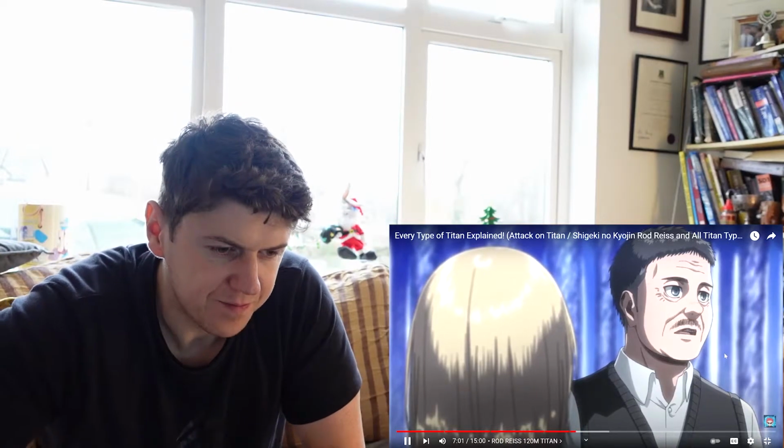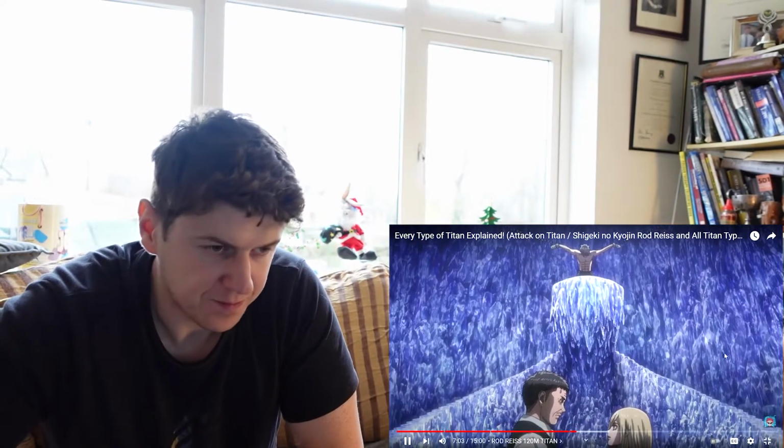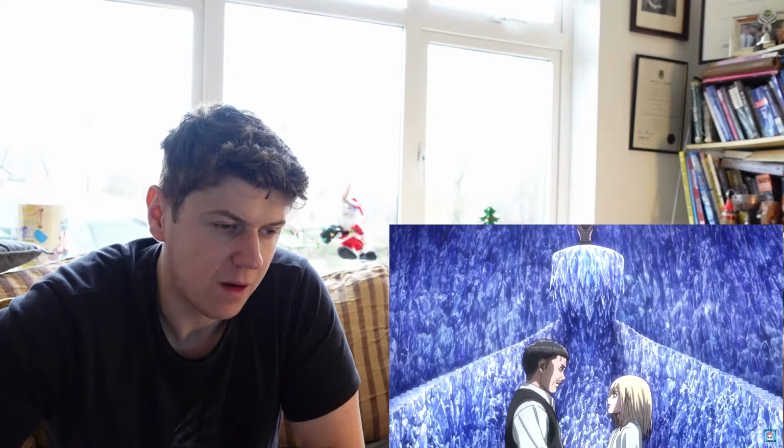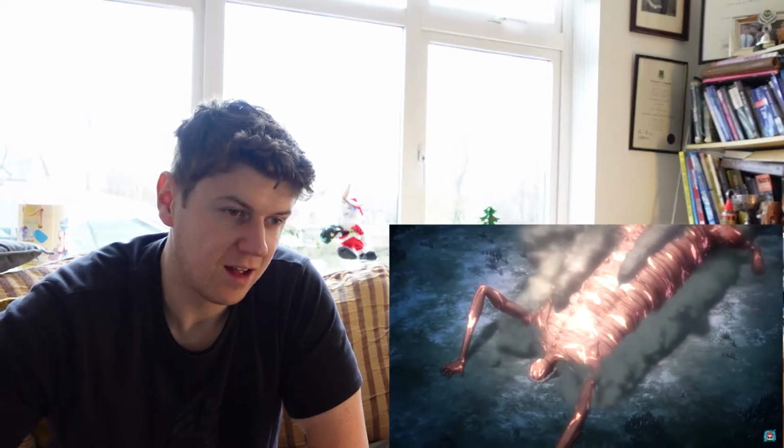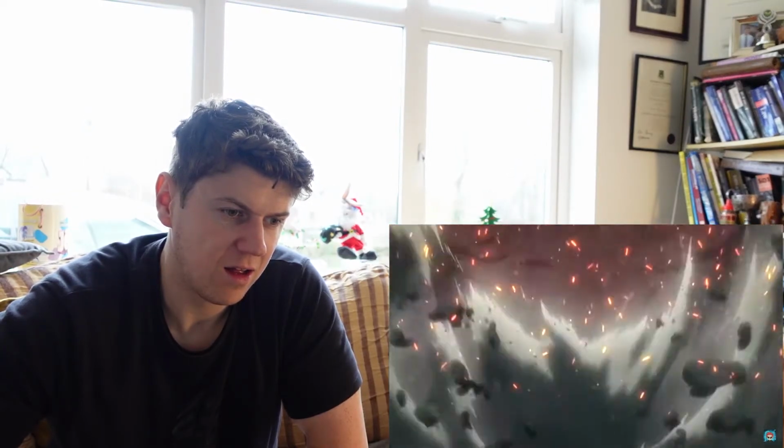and we have gotten enough questions about this titan in particular to justify giving it some special attention. The Rod Reiss Titan is the biggest Titan that we have ever seen, and at 120 meters in height, he is twice the size of the Colossal Titan. Aside from being unnaturally large, Rod Reiss's Titan constantly generates steam so hot that it set nearby trees and shrubbery on fire as the Titan moved.